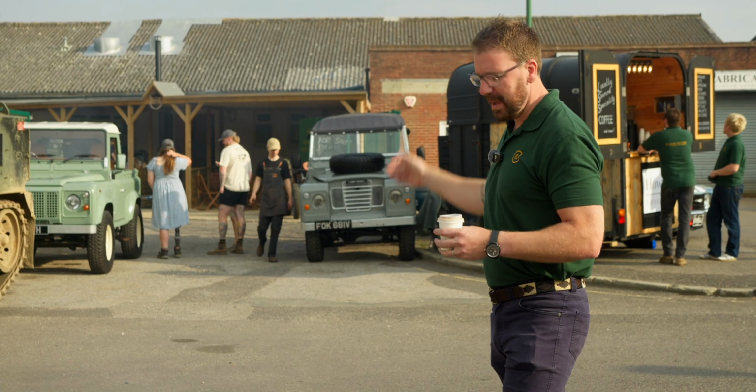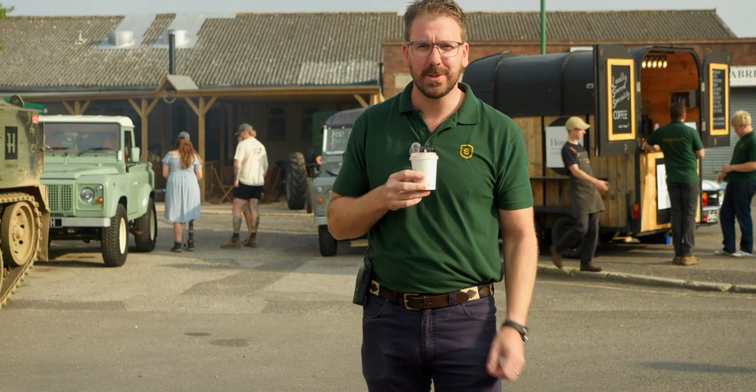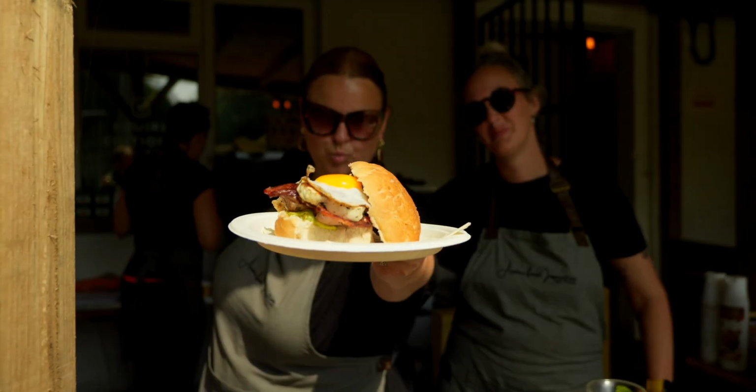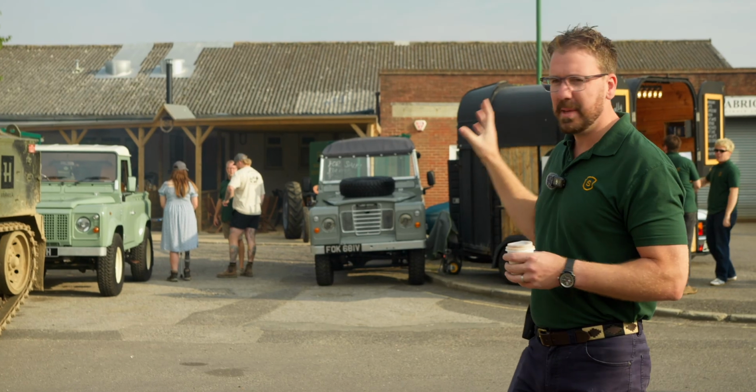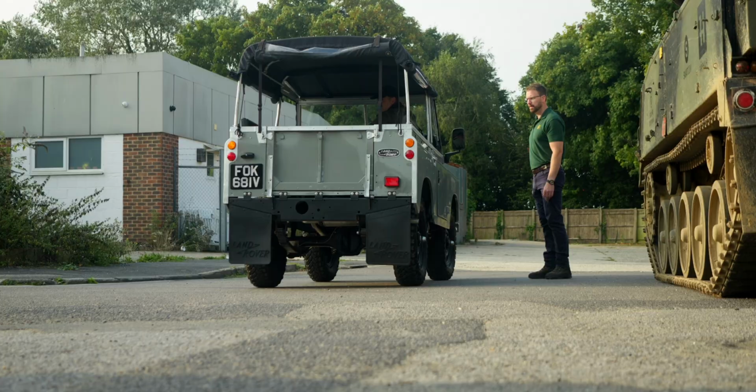As you can see, Cars and Coffee is well underway. Here we have it. I'm very happy. I've got a Howie's mocha, which is going to keep me happy to start off with. I'm going to move swiftly over to Annie's Food Inspiration for a lovely sausage and egg bap. Today we're going to be capturing content through the workshop as well, so stay tuned for further action.